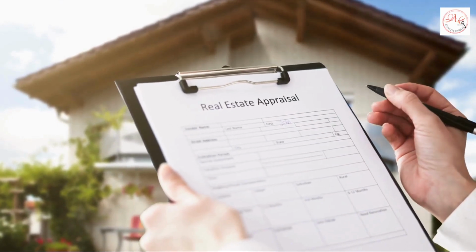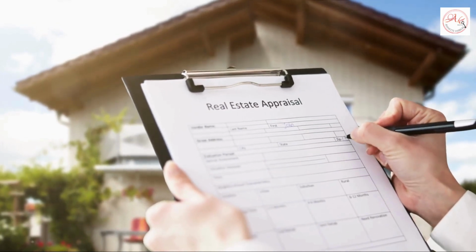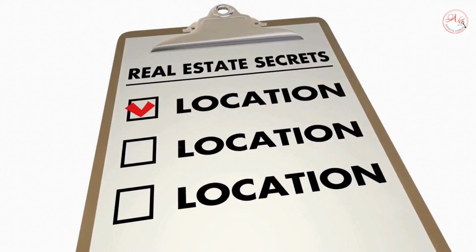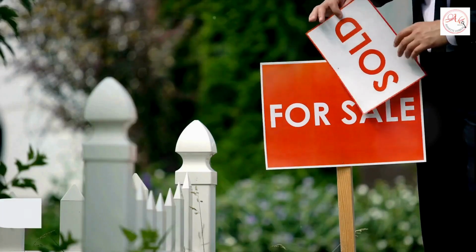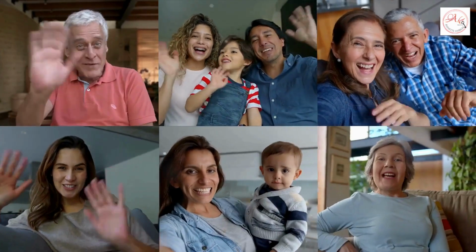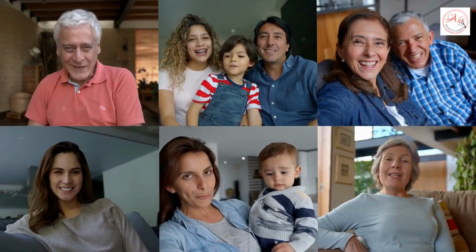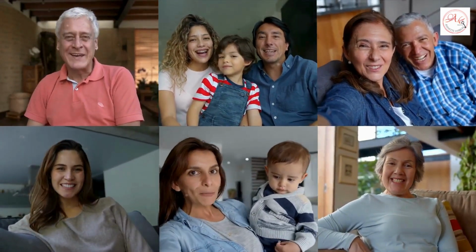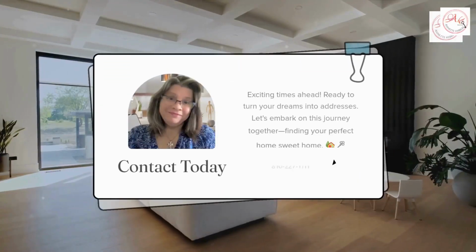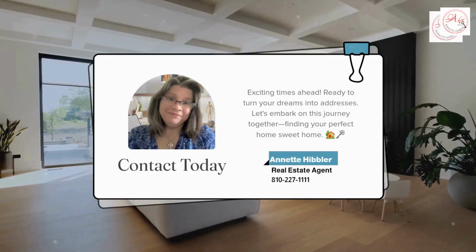She has honed her skills over the years, always keeping an eye out for potential appreciation, understanding the local rental market, and assessing the condition of the property. Her success stories are many, and her satisfied clients are a testament to her skill and dedication. From first-time investors who were guided step-by-step through their first purchase, to seasoned investors who relied on Annette's keen eye for a great deal, the feedback is unanimous. Annette is a true asset in the field of real estate investment.